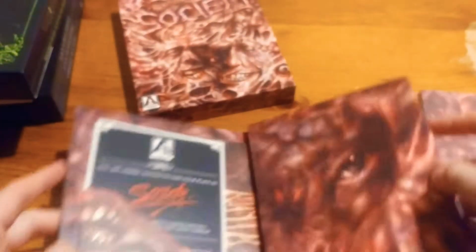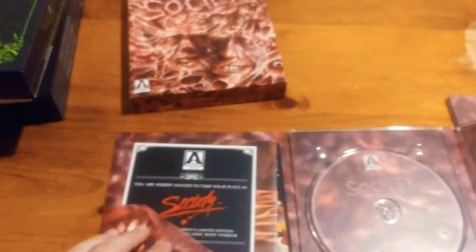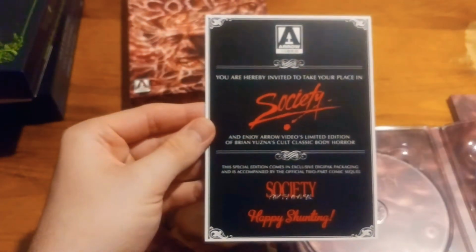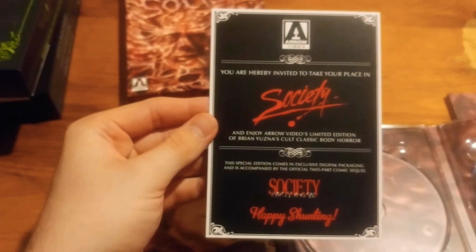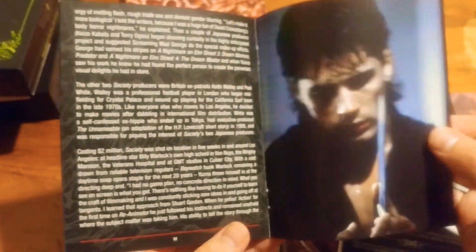Again, Digipack, really cool artwork. Again, Blu-ray and DVD. Again, actually similar way. You're hereby invited to take your place in Society. Enjoy a limited edition of Brian Yuzna's cult classic body horror. Again, booklet. Wrap around. The movie actually gets mixed reviews. Not everyone likes Society, but I absolutely love it.